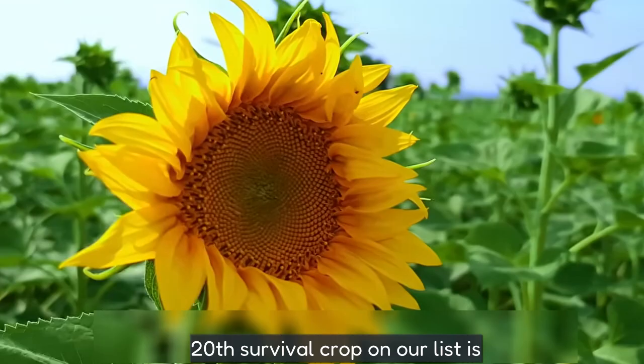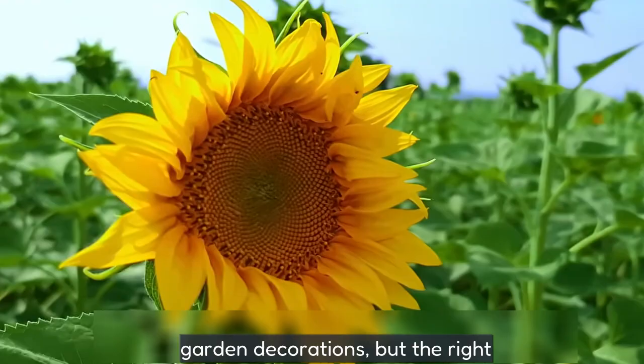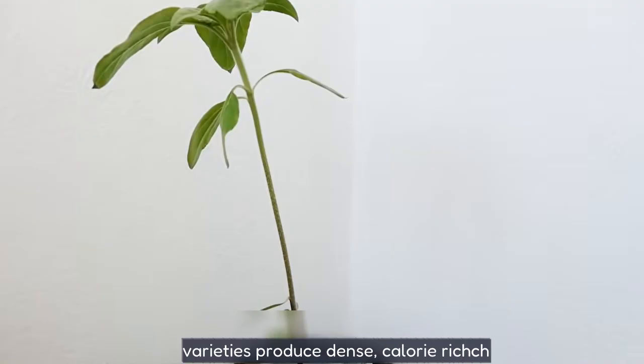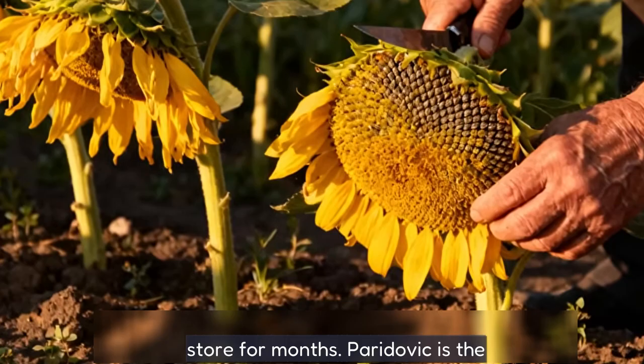The 20th survival crop on our list is sunflower grown for seed and oil. Most people think of sunflowers as cheerful garden decorations, but the right varieties produce dense, calorie-rich seeds packed with healthy fats that store for months. Paradovic is the variety to grow if you want serious seed production, originally bred for oil crops and still trusted by growers worldwide.